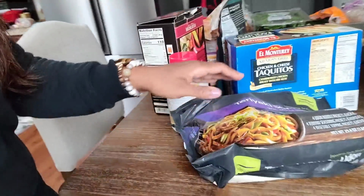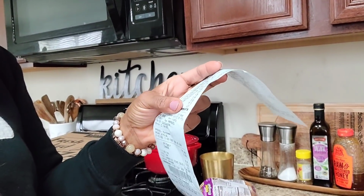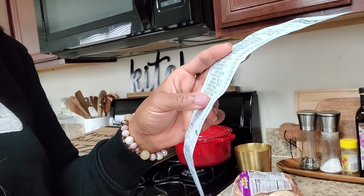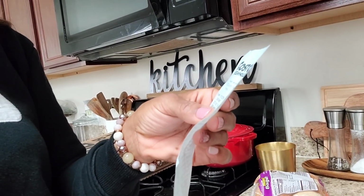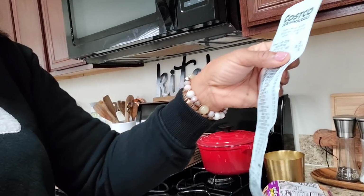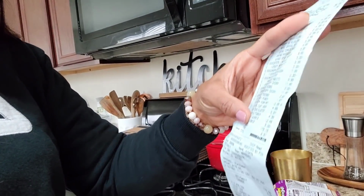Anyway, so I picked these up for the kids. Where's the receipt? Hold on. All right, so here's the receipt. On here, the total is $179, but let's take off this $28 item. Where is it? Oh, it was $30? Okay, it was $30. So if we take off 30, it was 140.